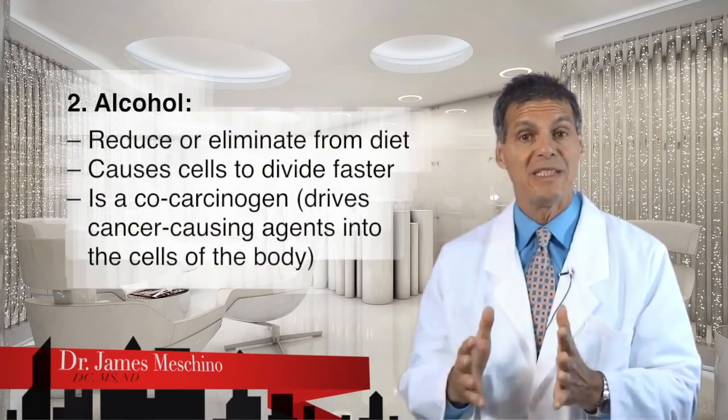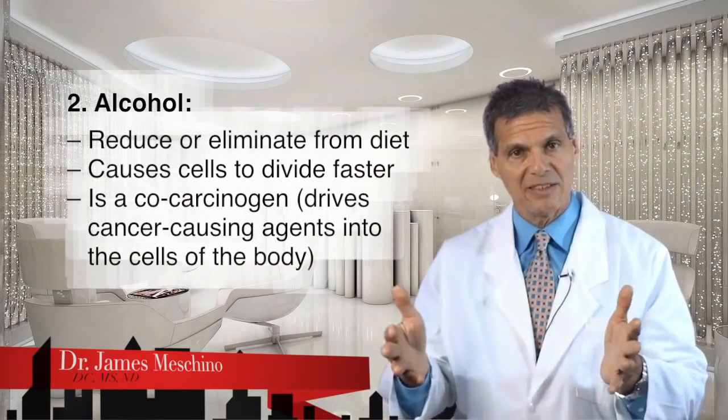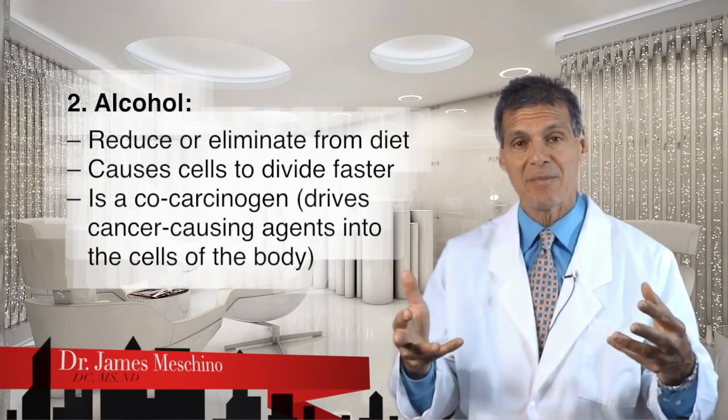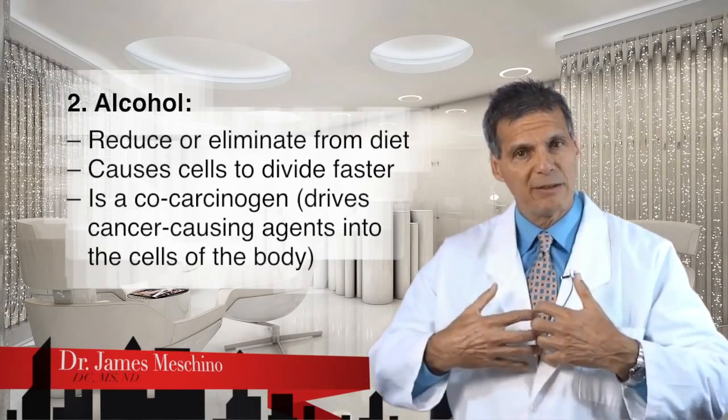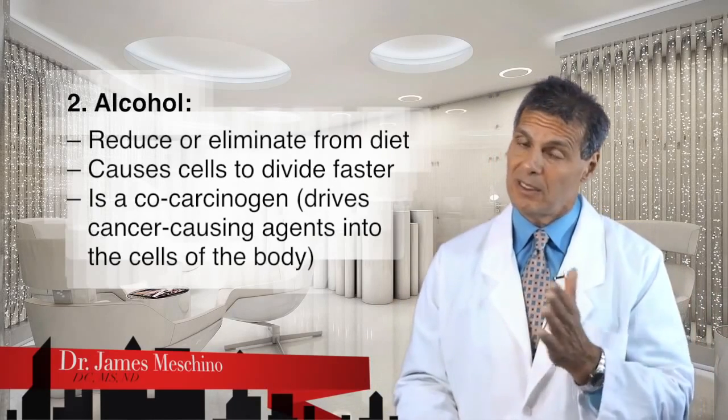Consuming alcohol has been shown to increase risk of prostate cancer. A couple of reasons. It causes cells of the prostate to divide faster, so that they make more genetic mistakes that can lead to cancer. And also, alcohol drives more cancer-causing agents into the cells of the tissues of the body. So alcohol is linked to prostate cancer.